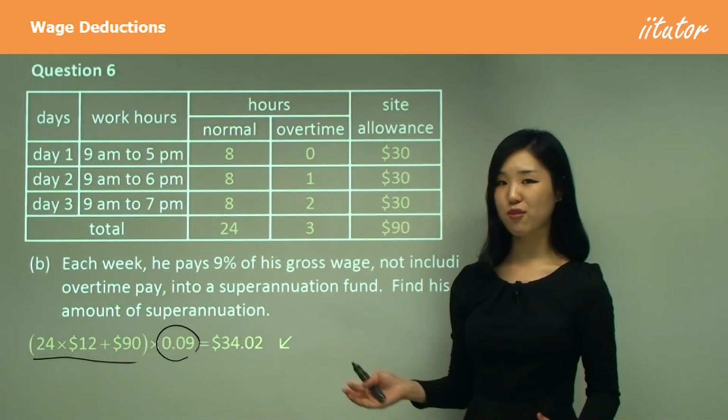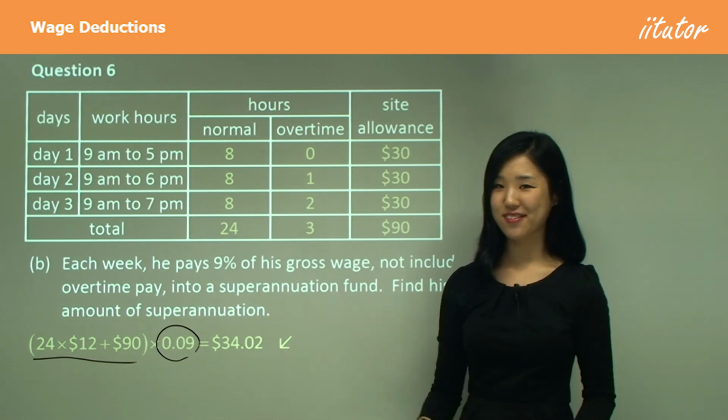That's pretty much it. So hopefully you understood the gist of wage deductions.